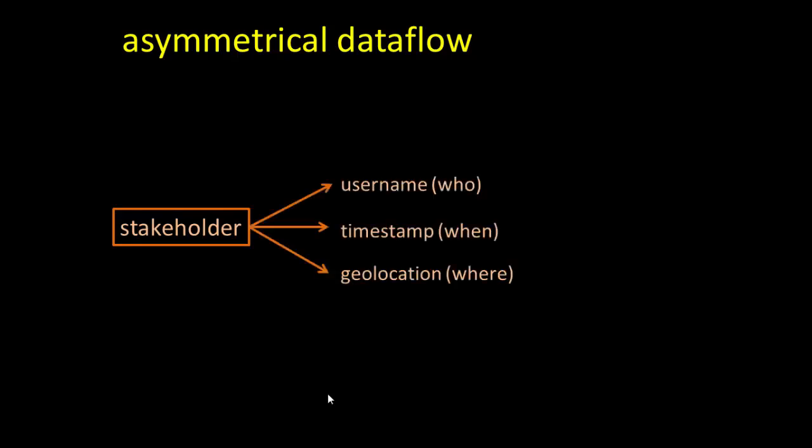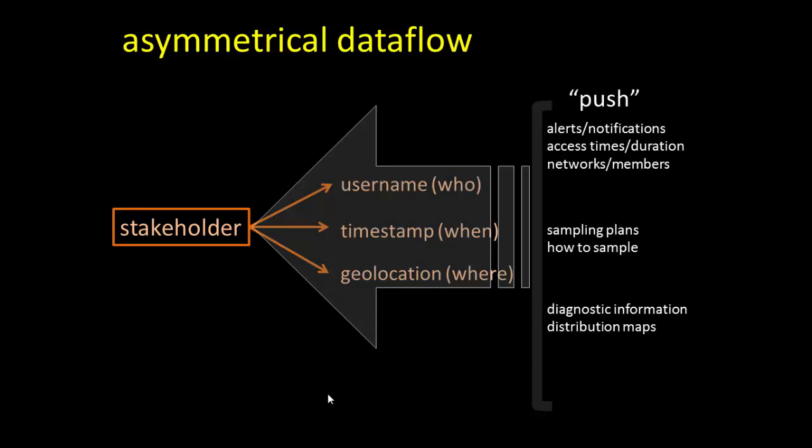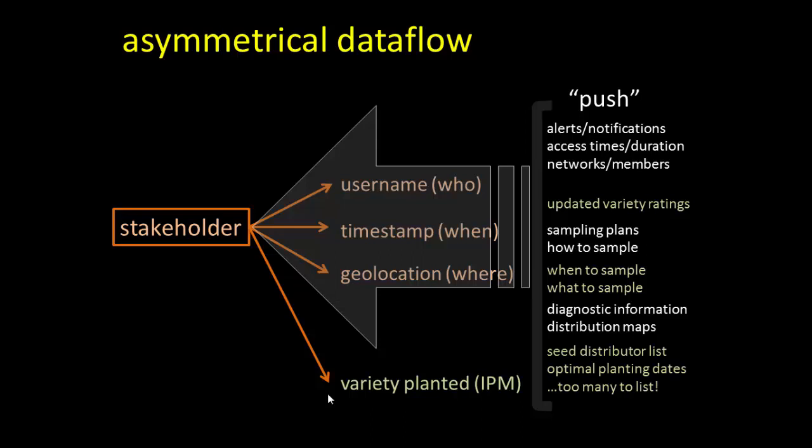The way we're doing this with MyFields is what we call asymmetrical data flow, which is really the Web 2.0. So you have a stakeholder, they tell us who they are, where they are, when they are. Who they are is a one-time account creation, and when and where is all time-stamped and geo-referenced, right? We don't even need to ask them that information again. And then we can push a bunch of information back to them that's specific to those 3 pieces. The cool thing is, you add one more, and the amount of data that goes back to them that's specific to their needs increases, not exponentially, but it becomes so much more specific to what their need is. Right? This is the beauty of social media. This is, believe it or not, Facebook. Right? You like a few friends, you get information just about those friends, not the 1 billion users who are using Facebook. Right?